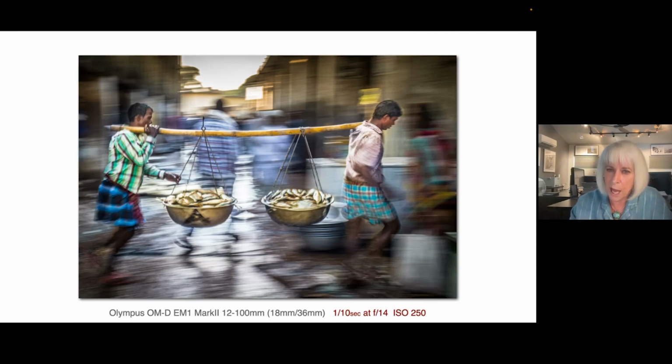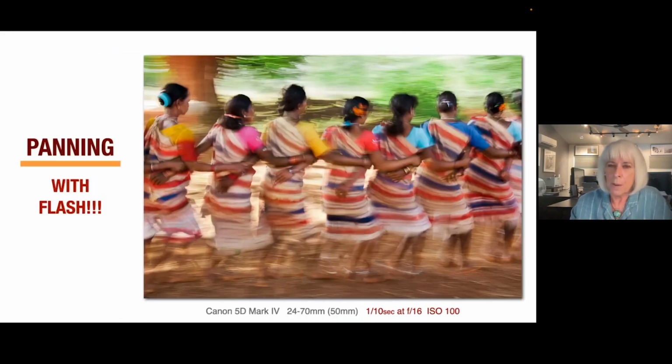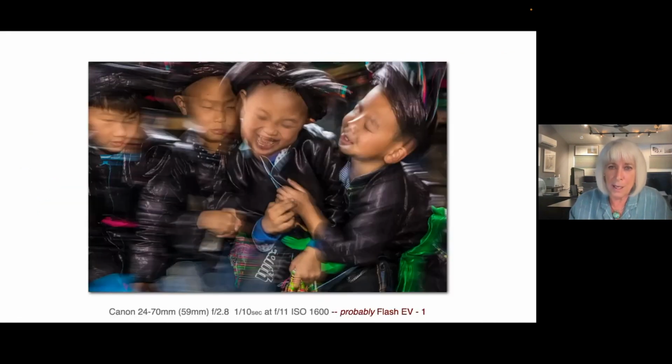And so without flash, it can work, but panning with flash gives you that extra insurance. Plus, the problem is if you're using really fast subjects, like these ladies who were dancing very, very fast. Without the flash, I think their legs would have ghosted out because the legs, of course, are moving faster than the torsos. So that really pops the color and eliminates a bad background and gives me feet.